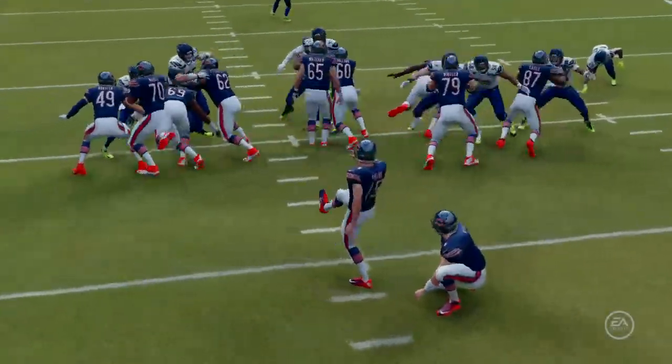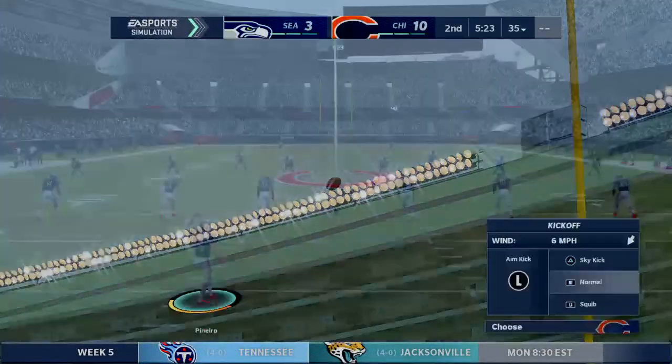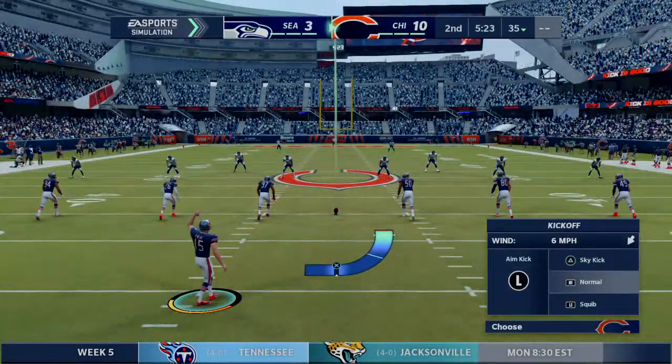And they push the lead up to a touchdown now at 10-3. So the drive stalls out inside the 15-yard line, but they do get 3.